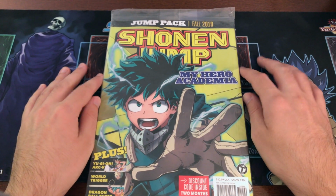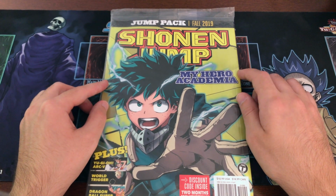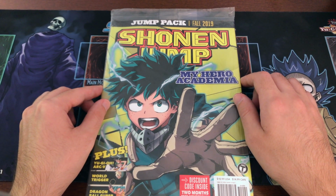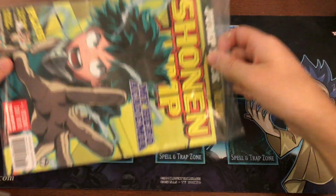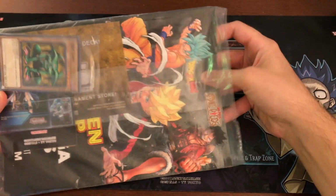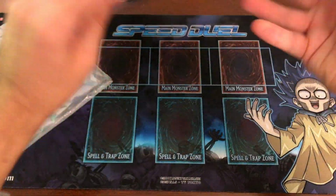If not, you might have to get it online. But it's really, really exciting to finally have this last card. So yeah, let's take a look. All right, so I was able to cut the top plastic, so let's just go ahead and take out this magazine. And then we'll take a look at the rest of the stuff in a second.